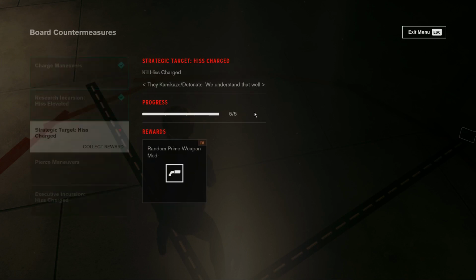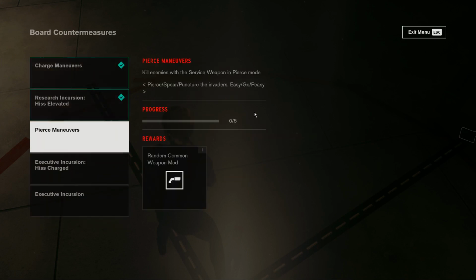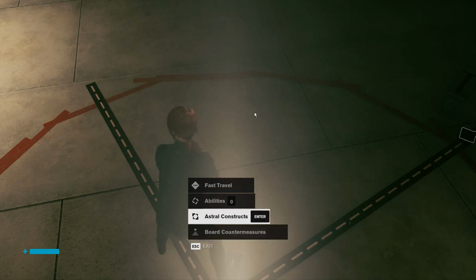Oh, board countermeasures. Oh, right. Yeah, turn this thing in. We got the best shatter projectile choke. I'm not even sure if I care about that. Ooh. A random absolute personal mod. Just kill people in the executive sector. It doesn't even matter who. Okay, I'm doing that. We're doing that.